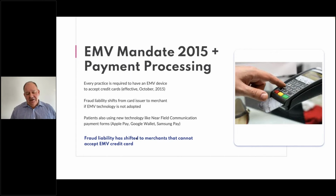Swiping is prehistoric. The biggest reason practices don't understand why that's important is this: if a patient has a procedure and pays by credit card in your practice, and they have a chip on their card and you swipe it instead of dipping the chip, you are exposed to chargebacks. You will lose the chargeback. I know this doesn't sound fair, but the patient can say, I wasn't happy with the procedure, I didn't like what happened, I didn't have this procedure. Whatever it is, they can say whatever they want.